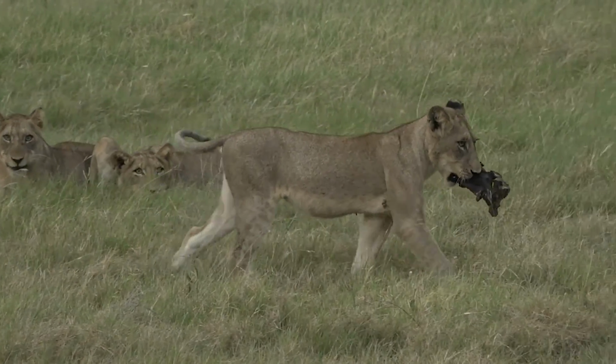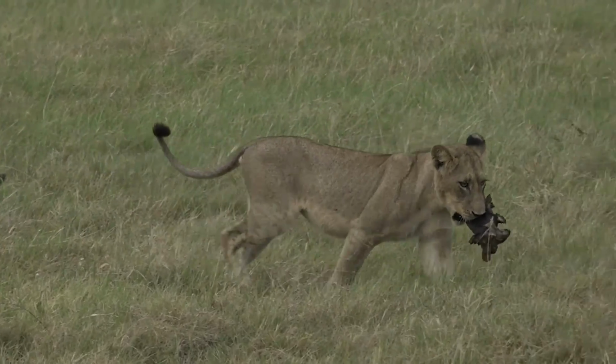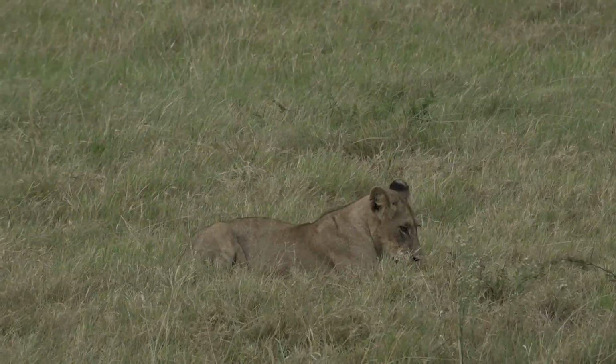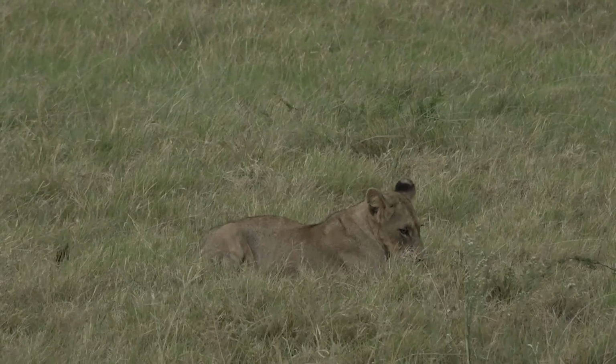Oh, is it a piece of bone? What is that? No, it looks like a piece of wood, eh? No, it looks like a piece of wood.